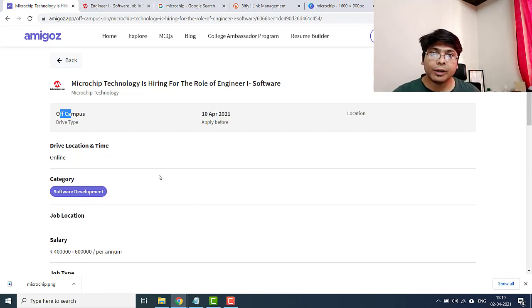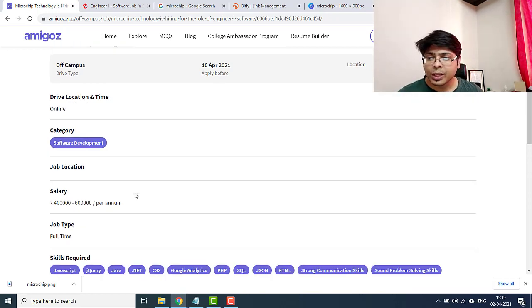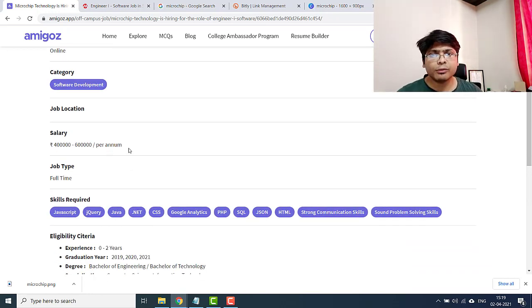Now this is an off-campus drive and the location would be Bangalore. So this is something that you have to remember. This is a pure software development role, which is very good for all of you, right? And the technologies that we are asking for are also quite simple. I think most of you would have studied them in your engineering. The salary would be quite good because this is a huge company, a 535 crore revenue company based out of USA. So it's a decent company.